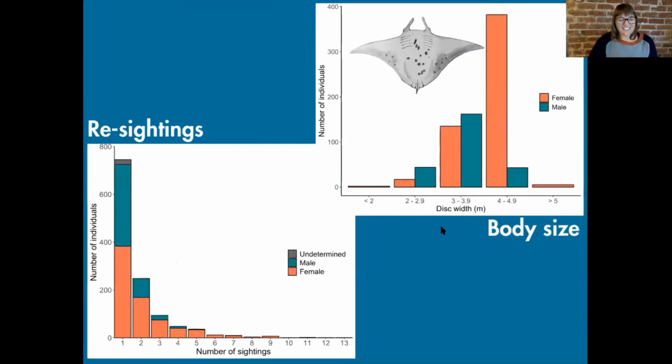Something else we looked at was the number of re-sightings per individual for the reef mantas. The main thing to take from this graph is that you've got number of individuals up the side and the number of sightings, so the number of times each individual was sighted, along the bottom. What we're looking at here is a very transient population, and this basically means that I think it's 62% of our manta rays have only been seen once.